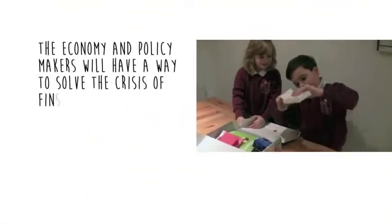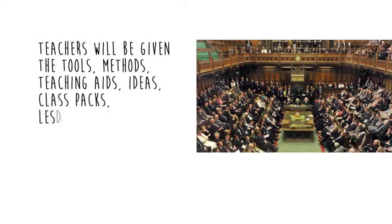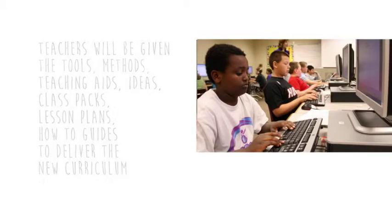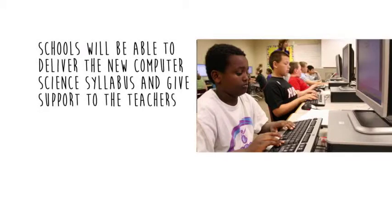In 2013, the government made computer science mandatory in schools, and by September 2014, most schools in the UK will be teaching the new computer science syllabus. This creates an immediate problem of rapidly training a new generation of teachers and students. But computer science is complex, it's abstract, and it's difficult to connect to concrete examples. However, this must be taught in a way that enables students to relate it to real-life problems.